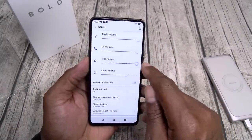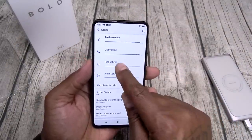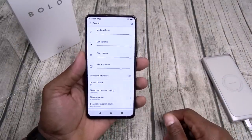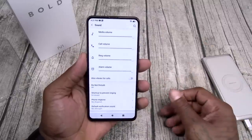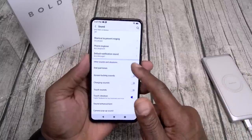Okay, let's hear the speaker real quick. Okay, now this is loud. Hold up. That caught me off guard. It's a loudspeaker right there. Oh, that's definitely loud. All right, I'll play some music in a second. We'll see. Let's see.